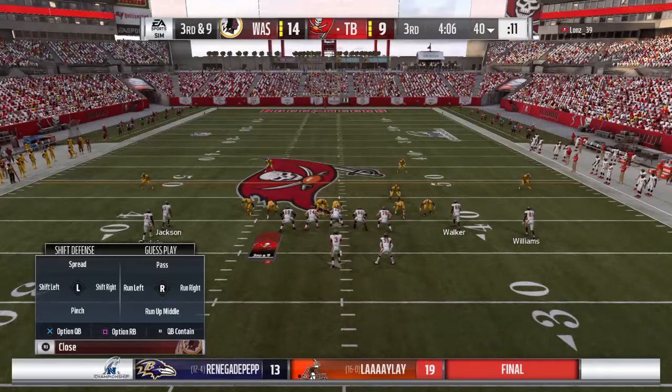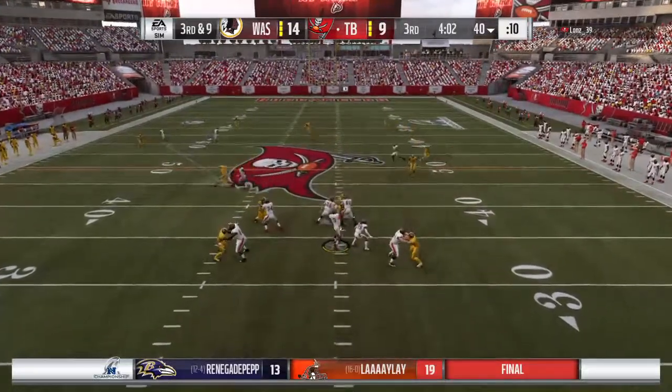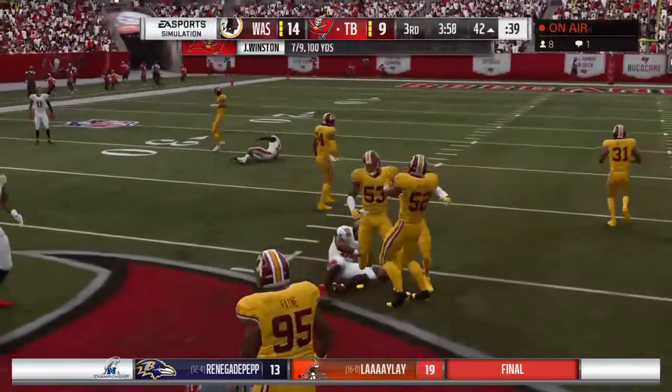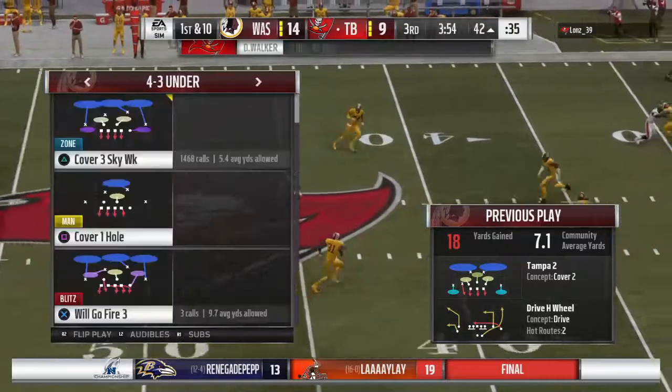From the shotgun, it's Winston. And Walker with it over the middle. And this is good for a first down, his second grab of this NFC Championship bout.